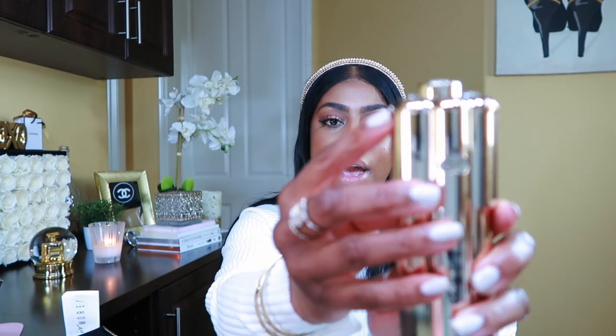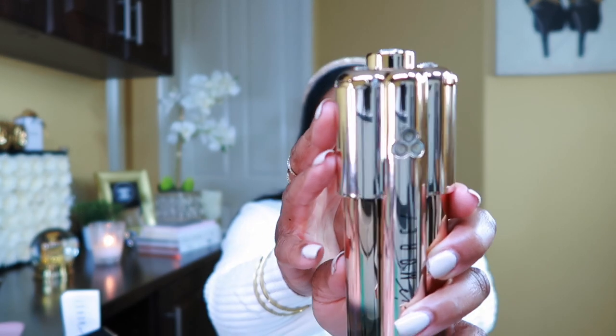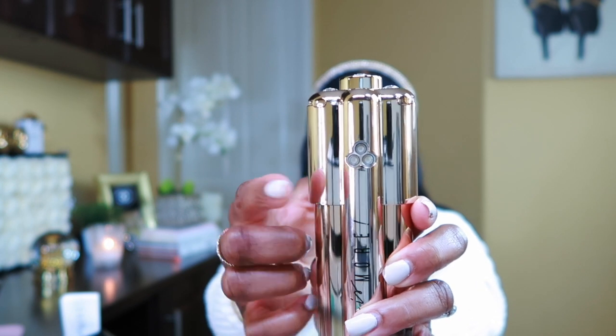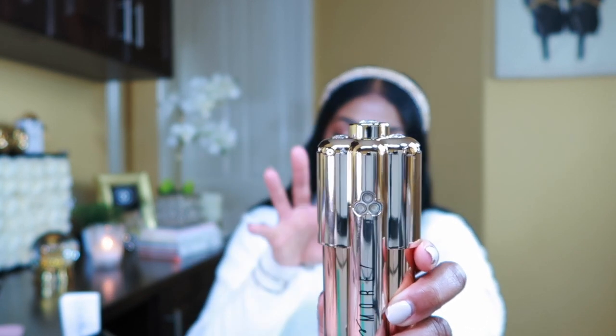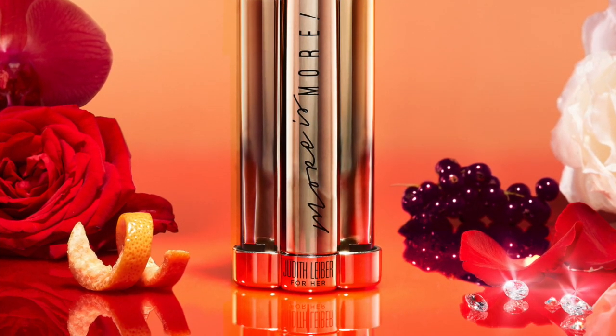So if you look here, it's going to give you a nice little button where you can press up. When you press that to the right and it clicks, that's going to tell you that that is the fragrance that's going to come out. Then when you press another one and you click it over, it'll tell you that that one is going to come out. Now if you press 2 at one time, you'll get 2. If you press 3 at one time, you'll get all 3. So this is set to be the fragrance that has 3 fragrances in one bottle, but you can create up to 7 different fragrances. So you can mix and you can match.